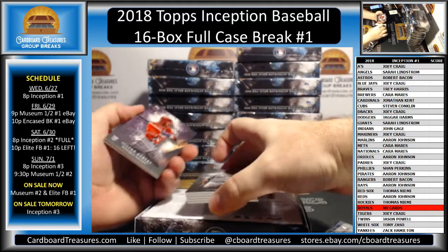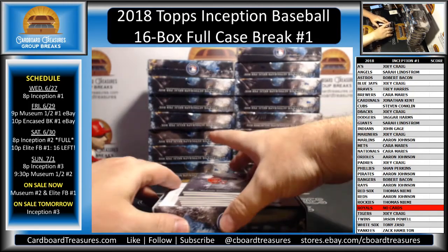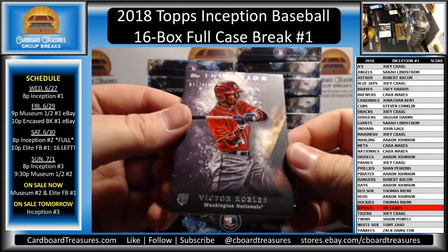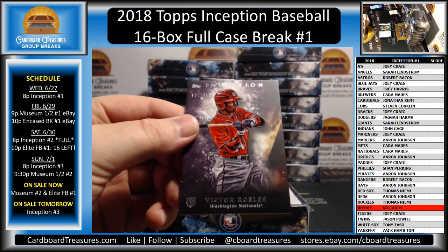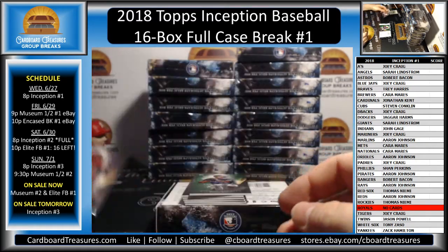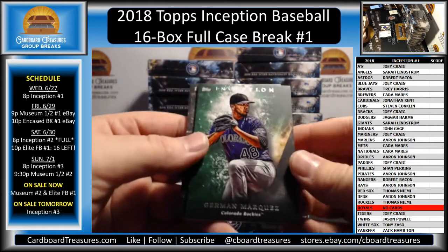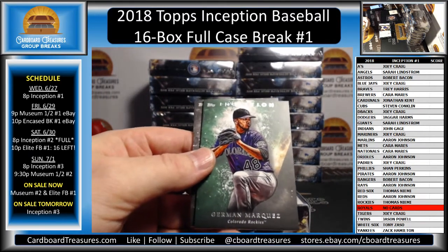A couple cards would be parallels. And here we go. Victor Robles, that is 34 of 150 rookie purple or magenta. That is going to the Nationals. Here we go, Washington. German Marquez green. Sorry, let me adjust this lighting a little bit. That's bugging me.